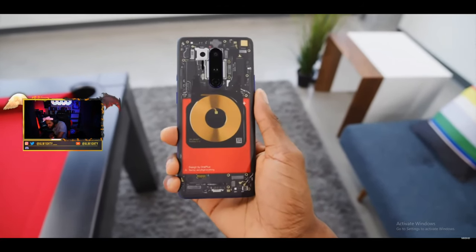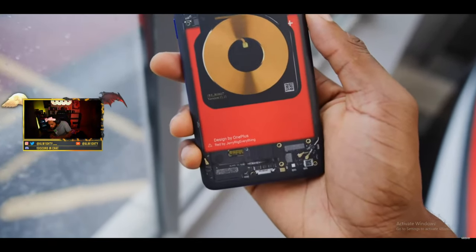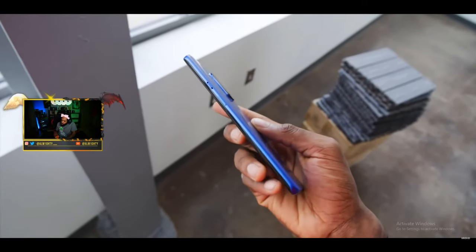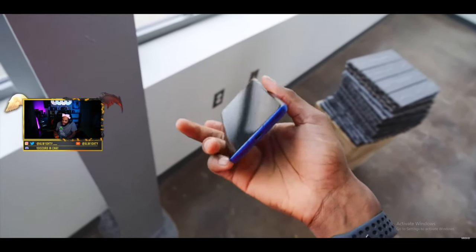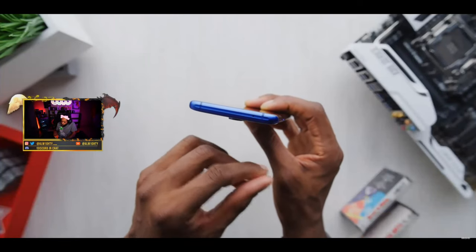And you can see the wireless charging coil in the back. Plus, it's also got a few Easter eggs hidden in the design, which are pretty dope. But anyway, yeah, the shape of the phone is boxy, which I've always really liked. Plus, there's this new little design accent ridge into the top of the phone. So generally, I think it's one of the absolute better looking phones out there.